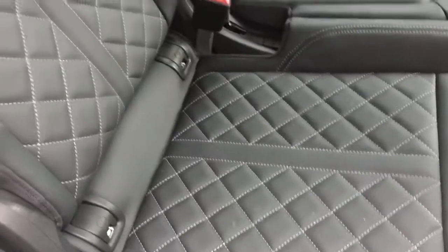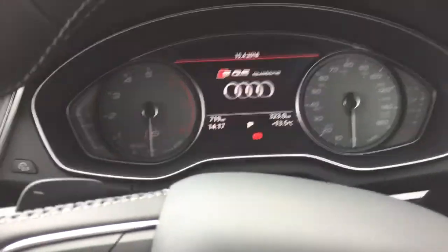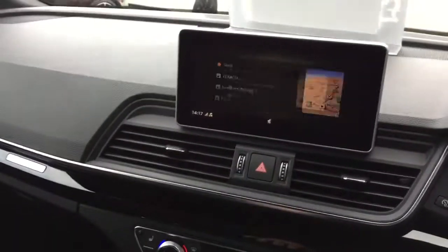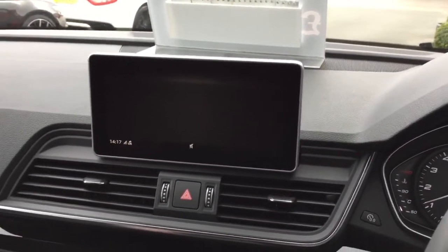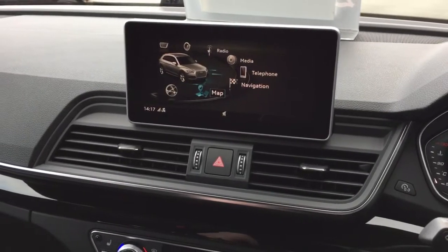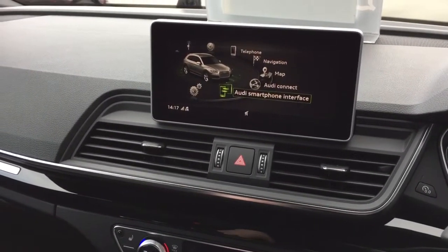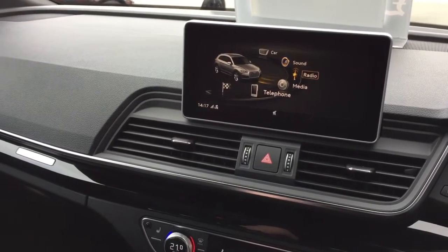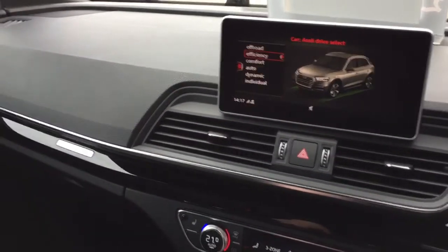In the rear of the vehicle, seats all really nice, black roof lining. Just jump into the front and in the cockpit. So 719 miles in total, it's done absolutely nothing. You've got your usual bits on here. You've got your nav, you've got your telephone functionality, Audi Connect, Audi smartphone interface, which is an option on there, media radio, usual bits on there. You also got your drive select on there.